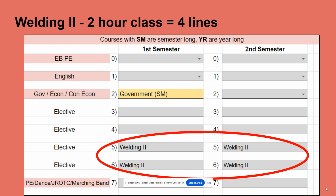As a reminder, if you are planning to enroll in a 2-hour class, then be sure to put the courses in 2 elective slots for both semesters. You will do this for Certified Nursing Assistant as well. However, if you are interested in that early bird option, be sure to type that in the notes section.